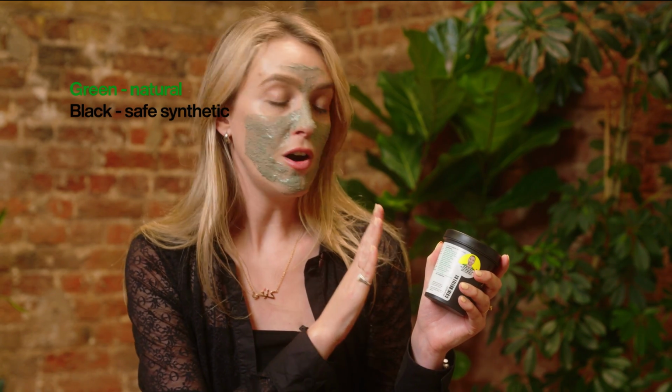The ingredients that are written in green are pulled out because those are all natural ingredients. So if you're looking for a product like this one, which is more or less completely natural, you can see all of the green text on that label. Anything that's written in black is a safe synthetic. And our website is a fantastic place to go to find out more about these ingredients. So you can go on there, you can pull out a product, you can click on any ingredient.